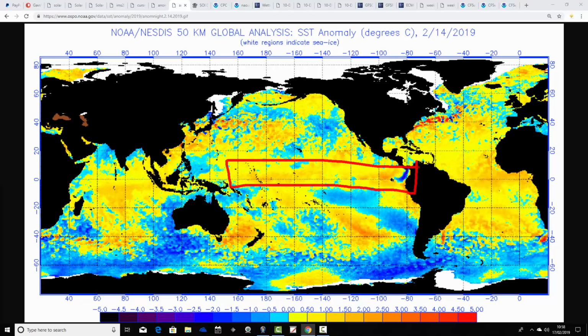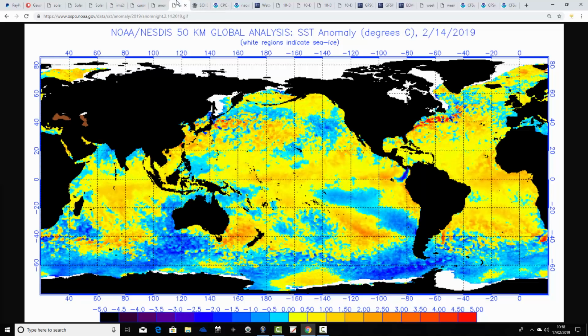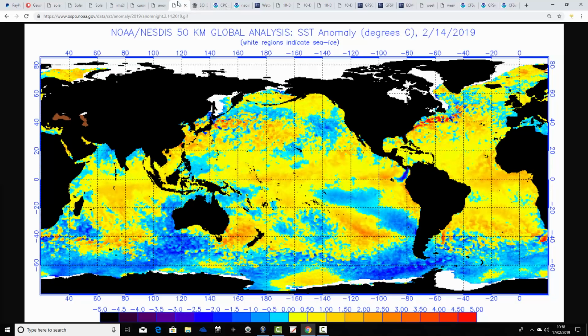So very stable there. Further north in the Northern Pacific, again, that was how things were looking last week. This is how things are looking this week. So again, very little change. The Pacific Ocean is very stable, not much changing over the past week. And in the Atlantic, again, that's how things looked last week. This is how things are looking now. Again, very little change. We've still got this warmer area here down in the tropical Atlantic.